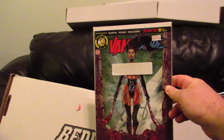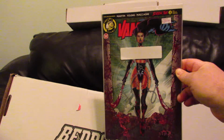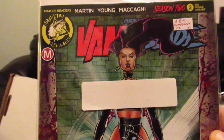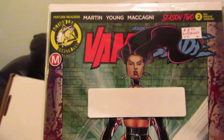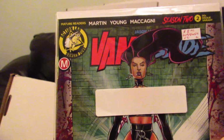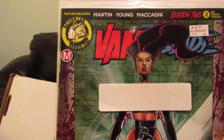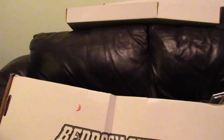I won't say what each price is because I don't want to bore you, but this is Vamp Blade season 2, number 2. It's the 90s risque cover, and of course you can probably guess why the white tape is there. I didn't put that there. The shop did. Those of you who haven't figured it out, she's topless, so they gotta keep things at least somewhat safe for kids to look around. Don't want the parents to complain.